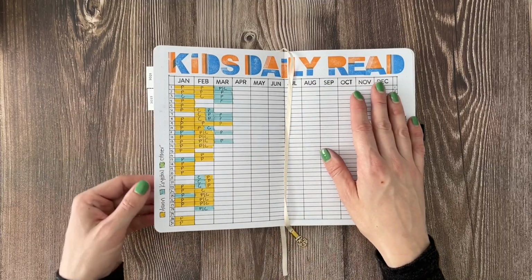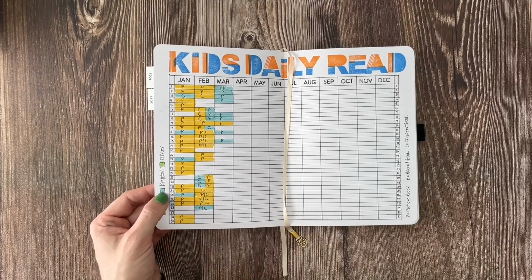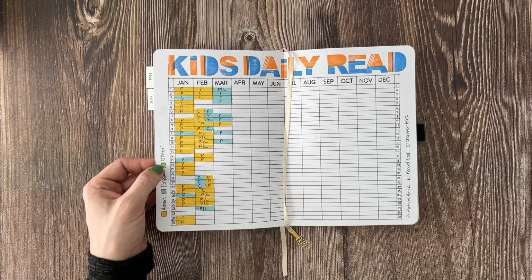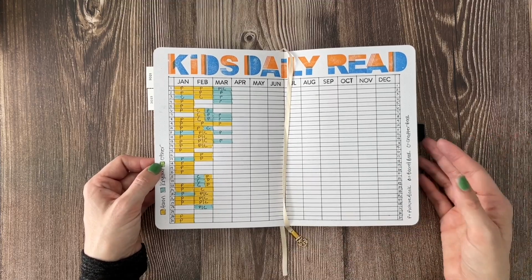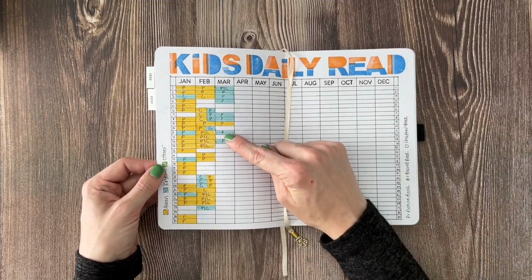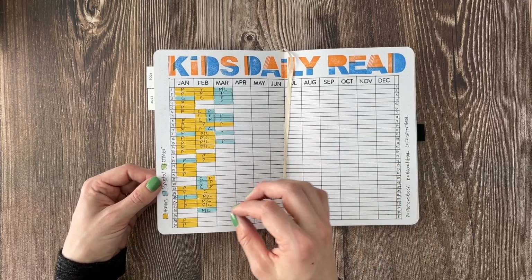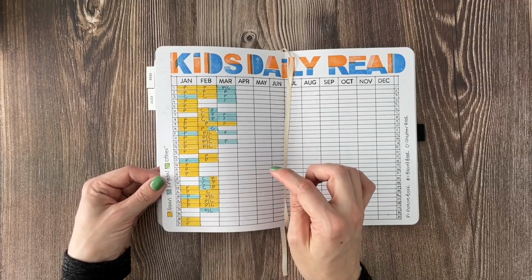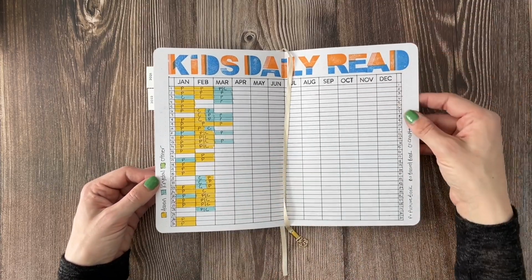So here I have a color that designates the person who read the book. So yellow is my husband, teal is myself, and green would be other, if they go stay at my parents' house or something of that matter. And then inside the boxes, I've also notated the type of book: P is for picture book, C is for chapter book, and B is for board book.